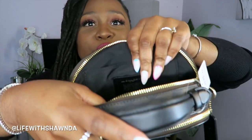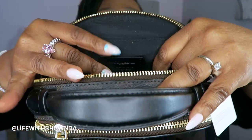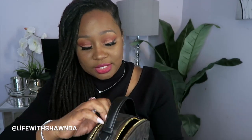Let's check out what it looks like on the inside. It has all the little memorabilia all over it that tells you that it's Coach. It's stuffed well, so I appreciate that. It has the little label inside to let you know, the typical Coach label, giving you all the information on that tab. Like I said, I got this from the Coach outlet.